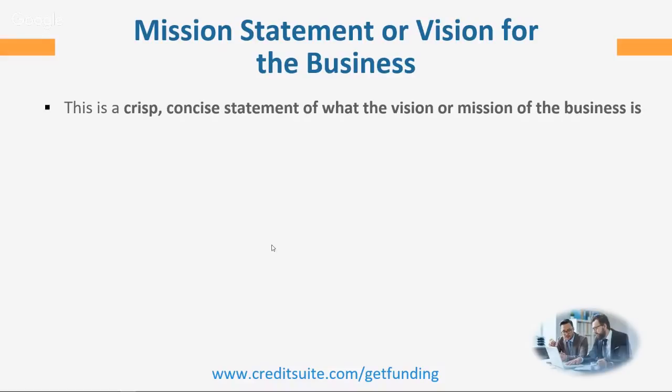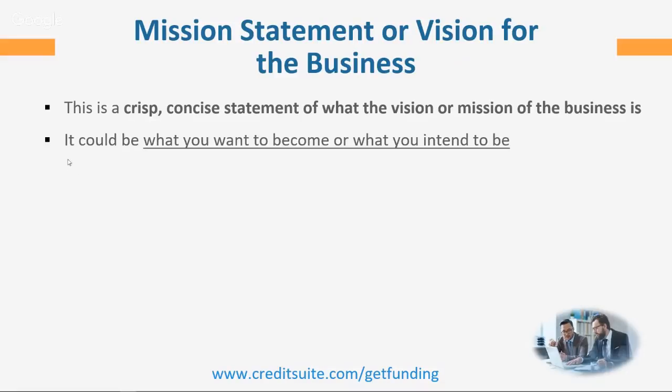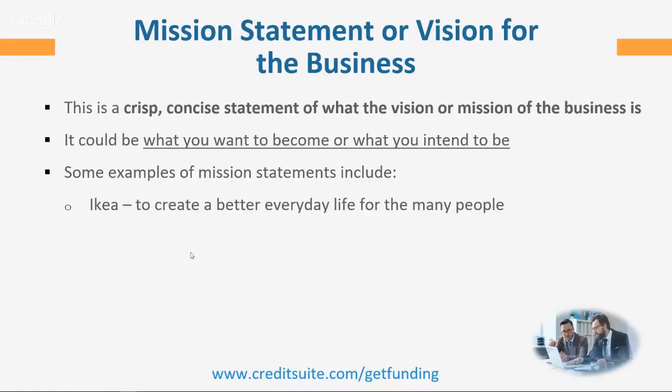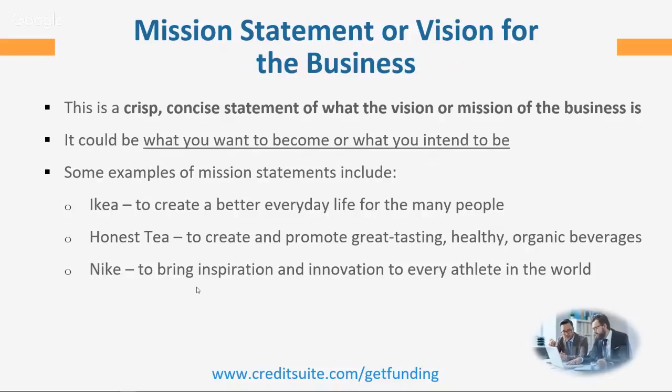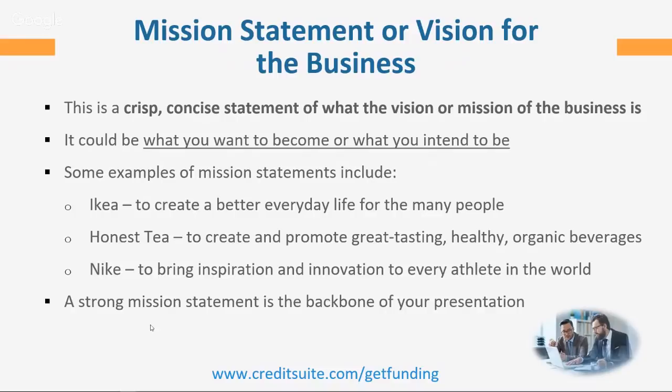So, mission statement or vision for the business: a crisp, concise statement of what the vision or mission of the business is. Now, it could be what you want to become or what you're intended to be. Some examples of mission statements include IKEA, to create a better everyday life for many people. Okay, Honest Tea, to create and promote great tasting, healthy, organic beverages. Nike, to bring inspiration and innovation to every athlete in the world. Okay, so those give you some really good examples of very strong mission statements.